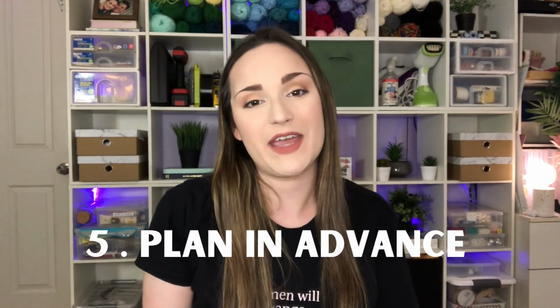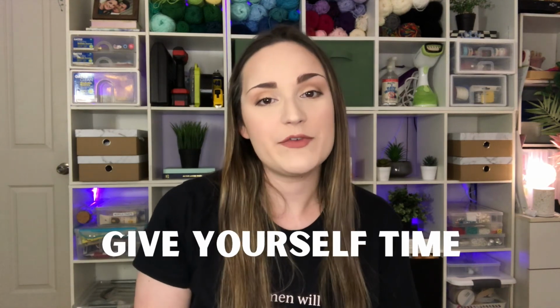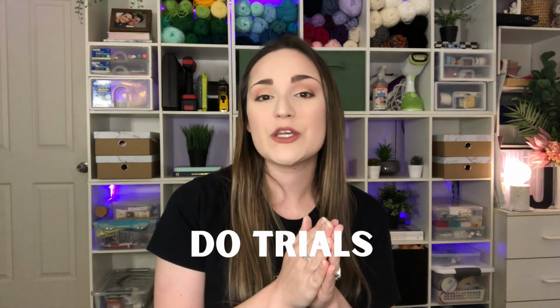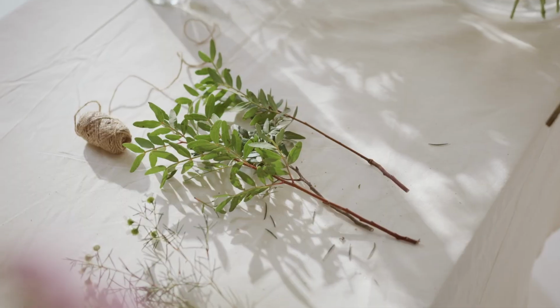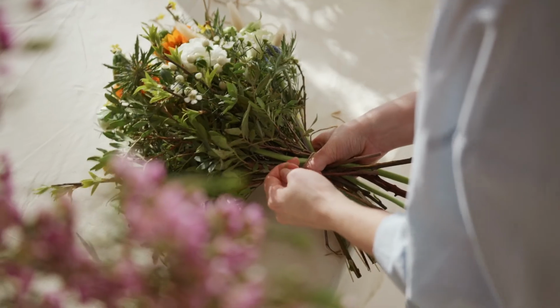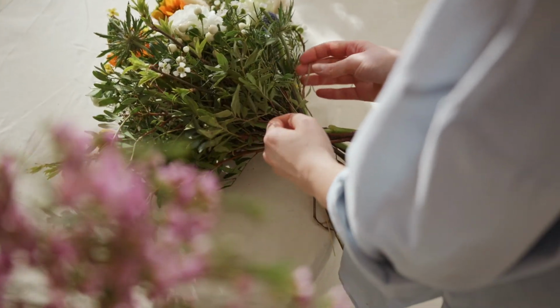And tip number 5 is plan in advance. I cannot stress this enough. Make time for this. This is not the kind of thing that you want to be doing the day before your wedding. Make sure that you have a decor plan. Make sure you budget out time to practice arranging flowers. If you're doing your own bouquet, do this ahead of schedule. Pull all the flowers together, see what looks good. You may have to go out to the shops again, but just allow yourself this time.